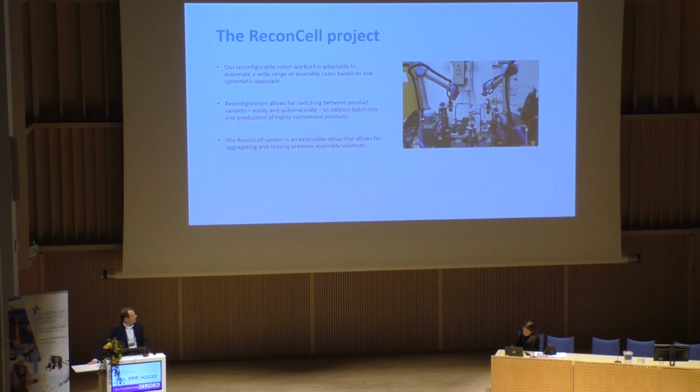And the aim of this assembly cell is to provide new means of reconfiguration. This means in order to switch between different products and also between different product variants, the robots are able to pick the sensors, the grippers, and the fixtures in the cell and bring them into new, optimized positions in order to address new assembly steps and assembly actions.